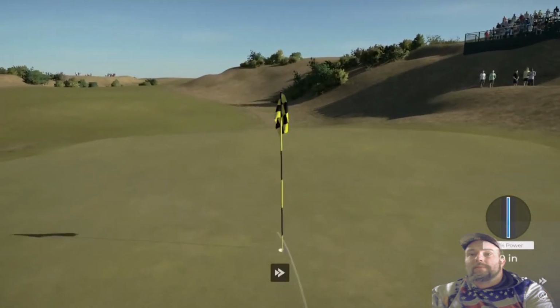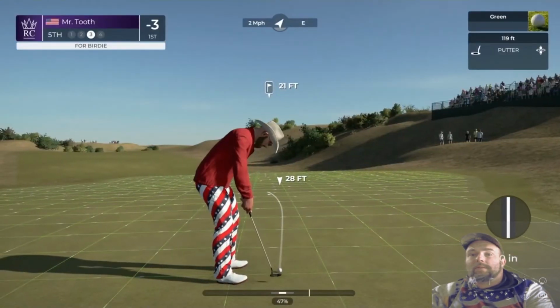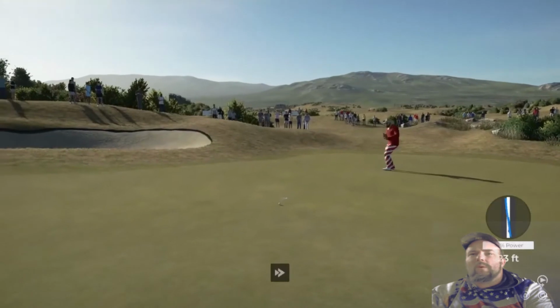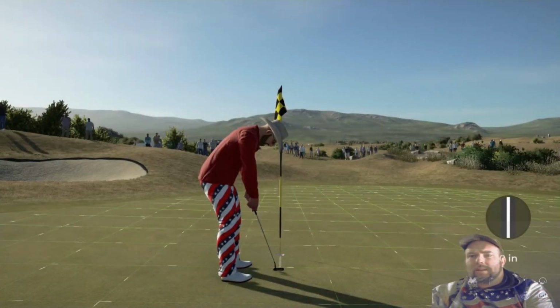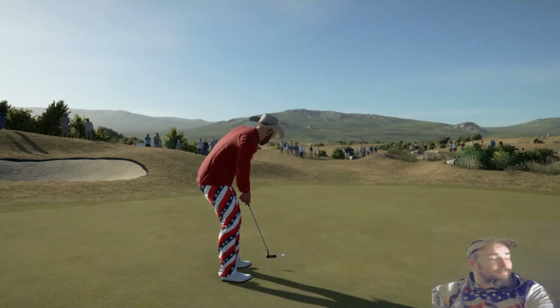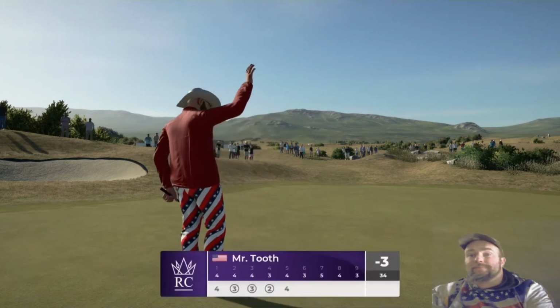Let's see what we have. Slide down, right down, you should make it. Oh, you son of a... Well, this would be a good one to make. It's for par. I thought I had that, but sometimes you just can't. In she goes.